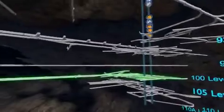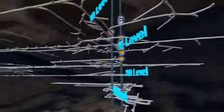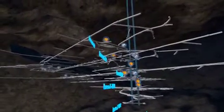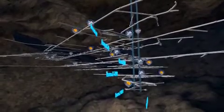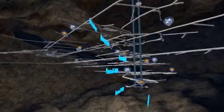The 100 level currently services track-bound ore handling for current mine. In the future the rail-bound system will be replaced by trackless equipment feeding crushing and conveying systems. Once the ore is tipped, it is crushed on 100 level and makes its way to the surface via a series of conveyors and silos.